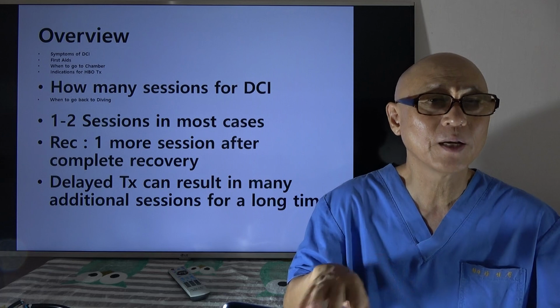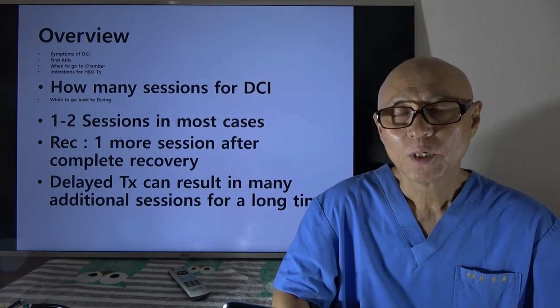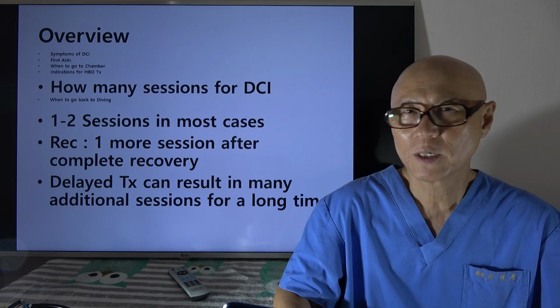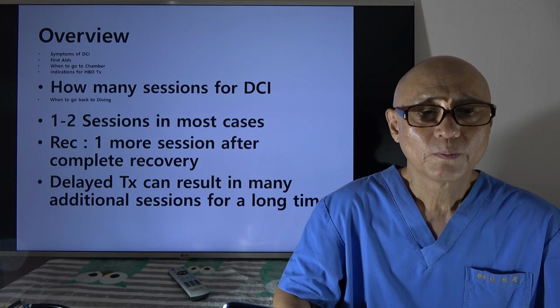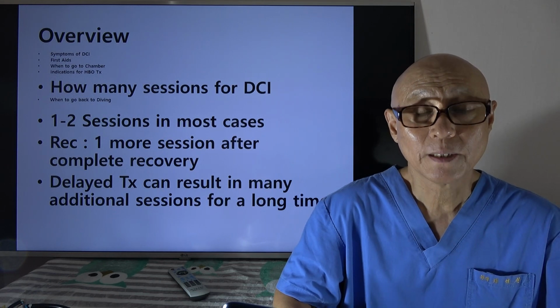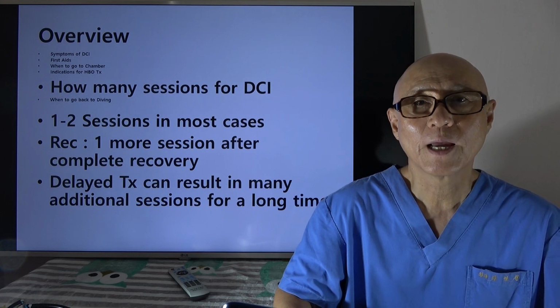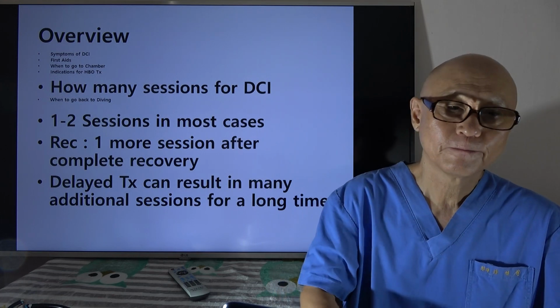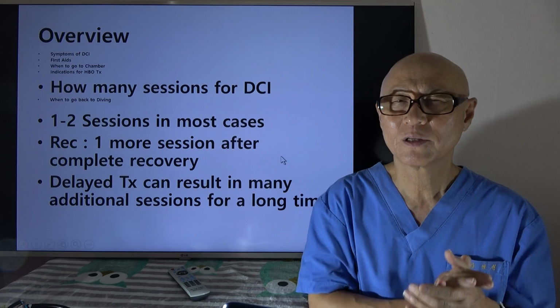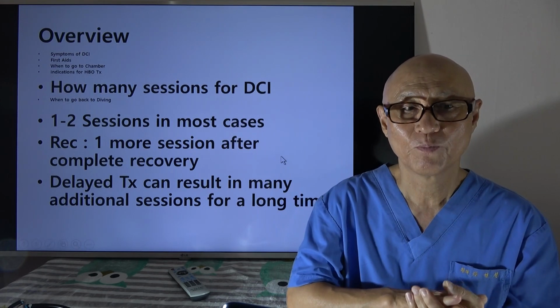Many people have many reasons not to be able to do that. Some doctors even do not recommend this. But you as a diver who is bent should ask the doctor to give you an additional therapy. Delayed treatment can result in many additional sessions for a long time.